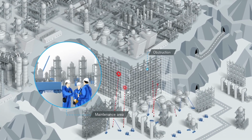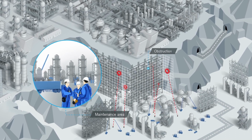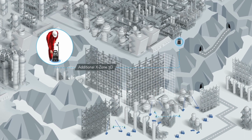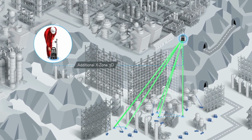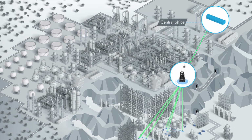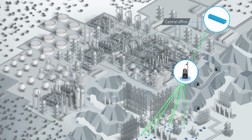In one area of the facility, there is a significant obstruction to the radio signal that even the X-zone-3D cannot overcome. An additional X-zone-3D radio is positioned in an appropriate location and reliably acts as a repeater. This ensures the radio signal reaches the office reliably, and the safety supervisor can trust that continuous monitoring data is being provided from the entire plant.